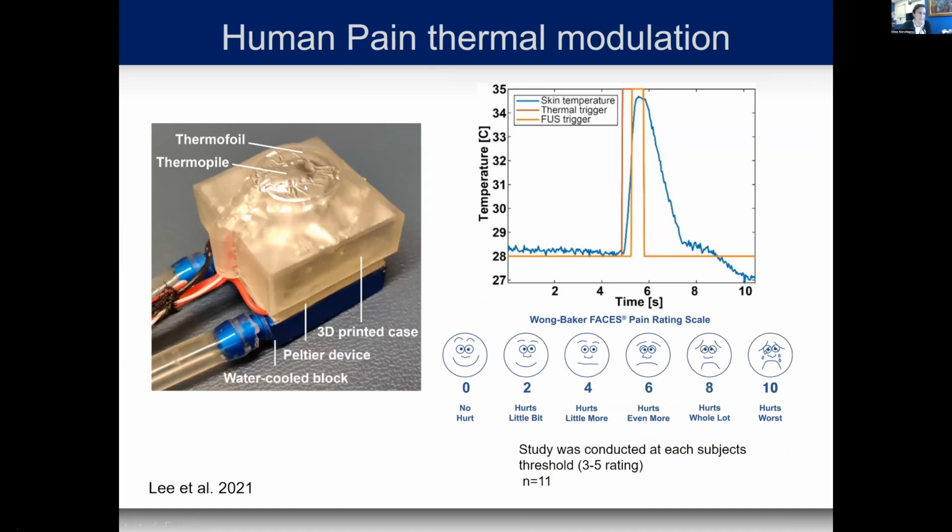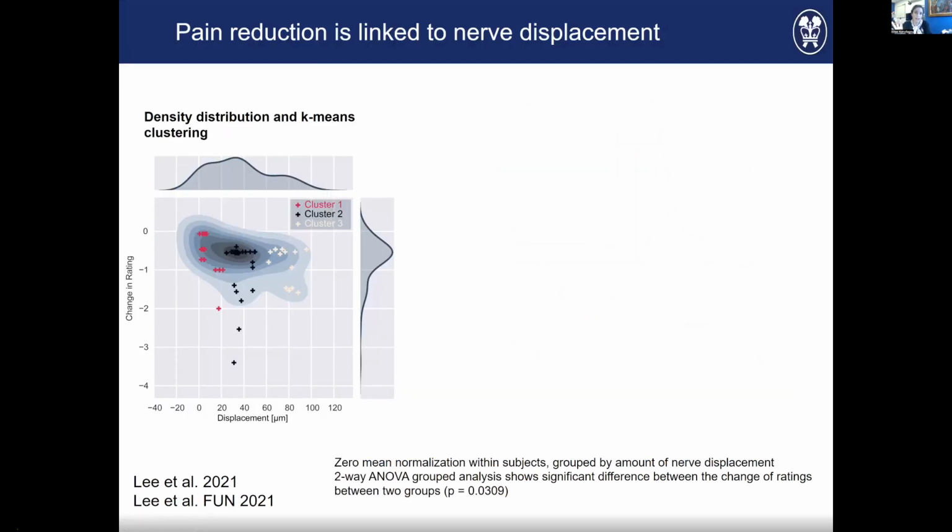All right, Stephen actually made a thermal pain device that you can press on the palm of the subject, and it runs hot water through it and gradually increases the temperature of the hot water being pumped through this thermofoil here, and with a Peltier device. And we're able to see the temperature on the skin, the actual thermal trigger. So as it was increasing the temperature from 28, I guess, what we measured on the skin, to 35, we would ask the subject how they were feeling with the thermal instilled pain, and then with the ultrasound on. And then we compare with the ultrasound on and with the ultrasound off. There were randomized trials, so the subject was completely blinded to whether the ultrasound was on or off. Sometimes we send sham pulses, sometimes the ultrasound will be on.